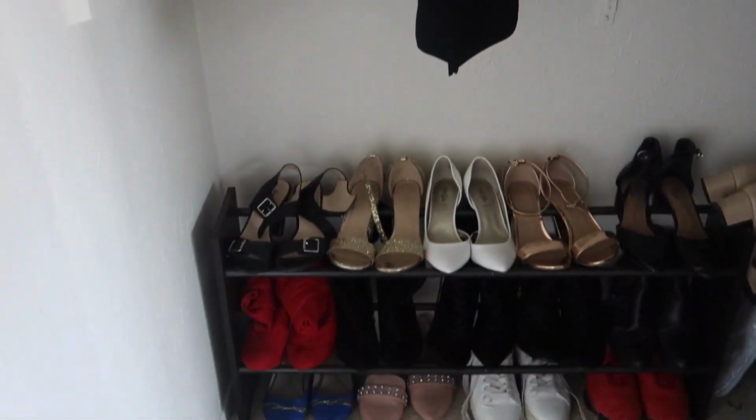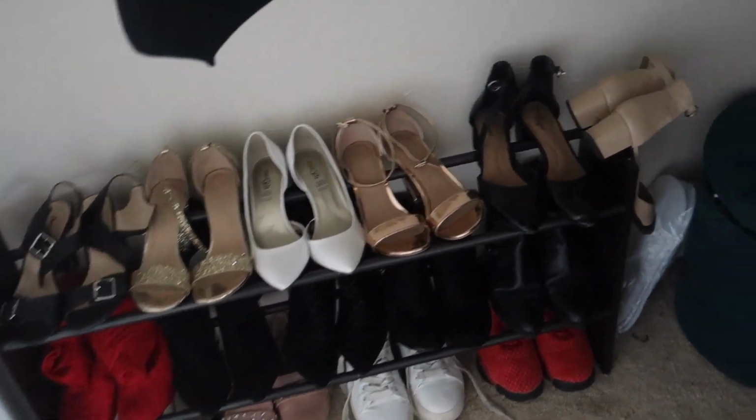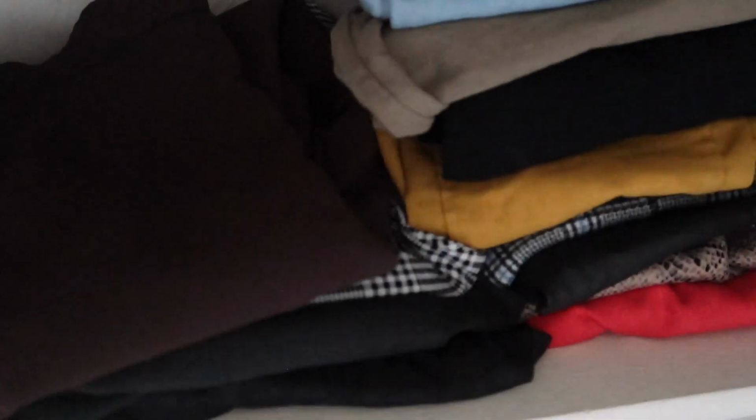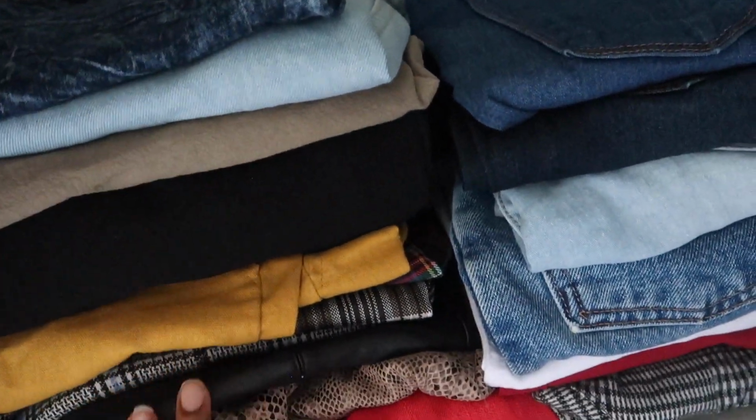Down there are my shoes like I showed you guys earlier. In here I just have this basket. It has some African print in there that I want to get done later. And right there I just have some slippers. Alright, on this here I have my jeans I talked to you guys about, my skirts, and 1 pair of shorts, and then my trousers.